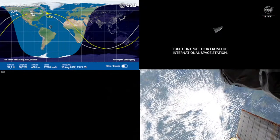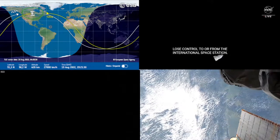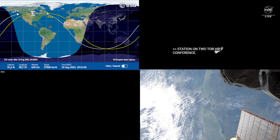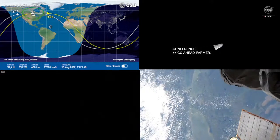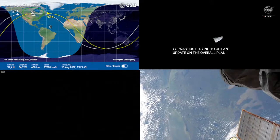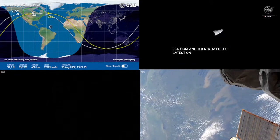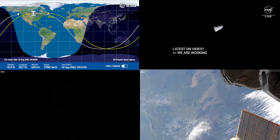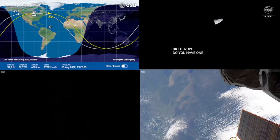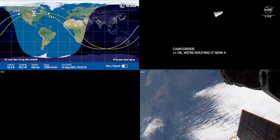Go ahead, Farmer. Station on 2 for VIP conference. Overall plan here, I assume we'll be using the ATU for comm, and then what's the latest on video? I'm in Columbus, so Columbus camcorder. We are working on a downlink right now. And do you have one routed? Okay, we're routing it now, and you are correct. We'll use the ATU. Copy that.